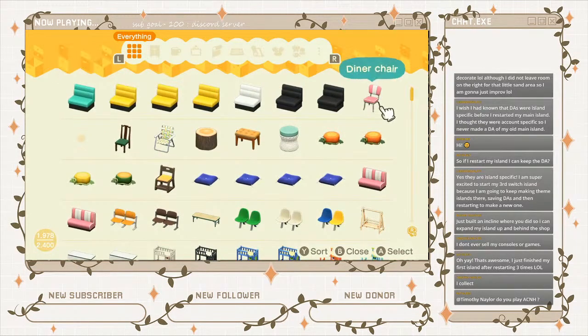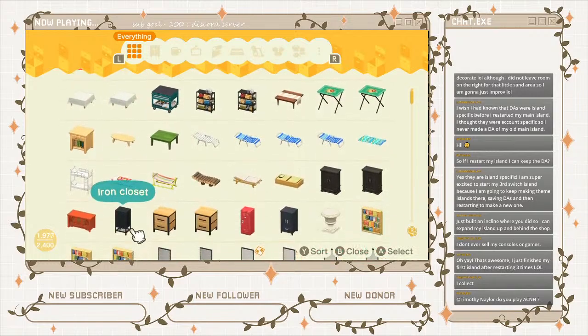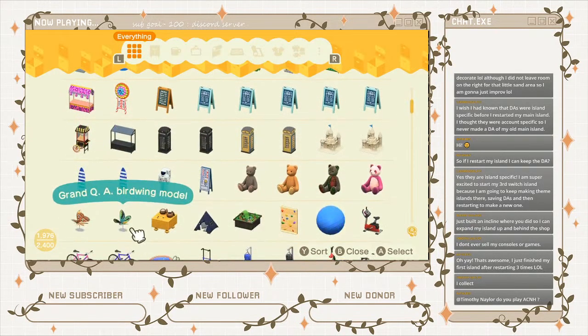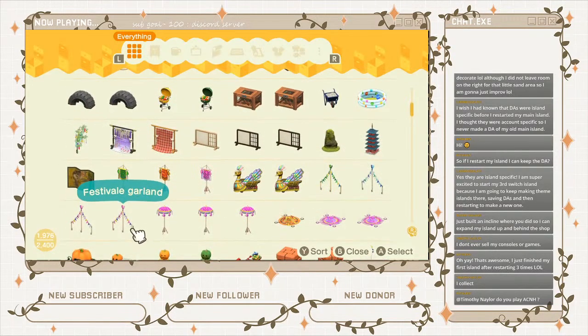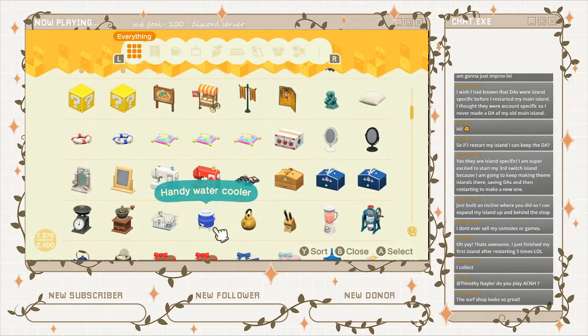I wish I had another set of colors of these, Tim. All you have is pink. Any other gumball machines? I don't see any more gumball machines. That might be cute here somewhere. Nope, no more gumball machines.